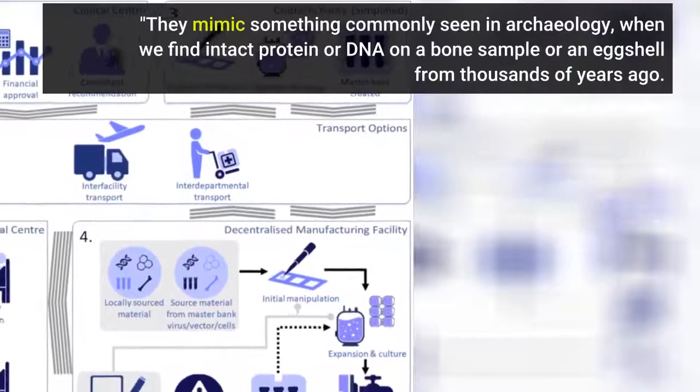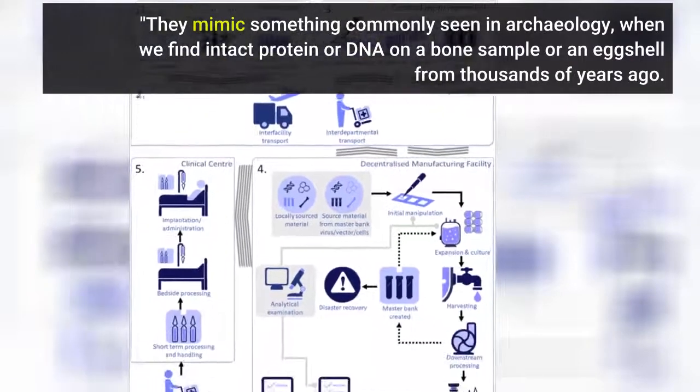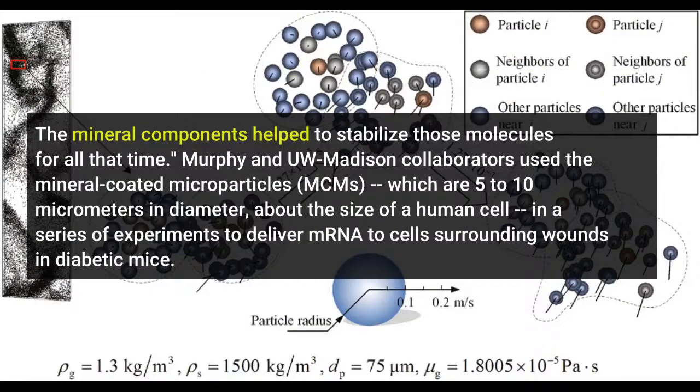They mimic something commonly seen in archaeology, when we find intact protein or DNA on a bone sample or an eggshell from thousands of years ago. The mineral components help to stabilize those molecules for all that time. Murphy and UW-Madison collaborators use the mineral-coated microparticles (MCMs), which are 5 to 10 micrometers in diameter, about the size of a human cell, in a series of experiments to deliver mRNA to cells.